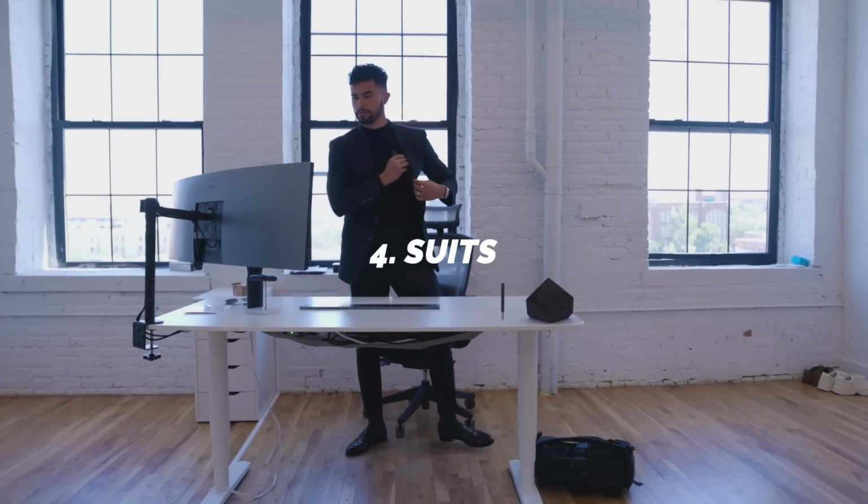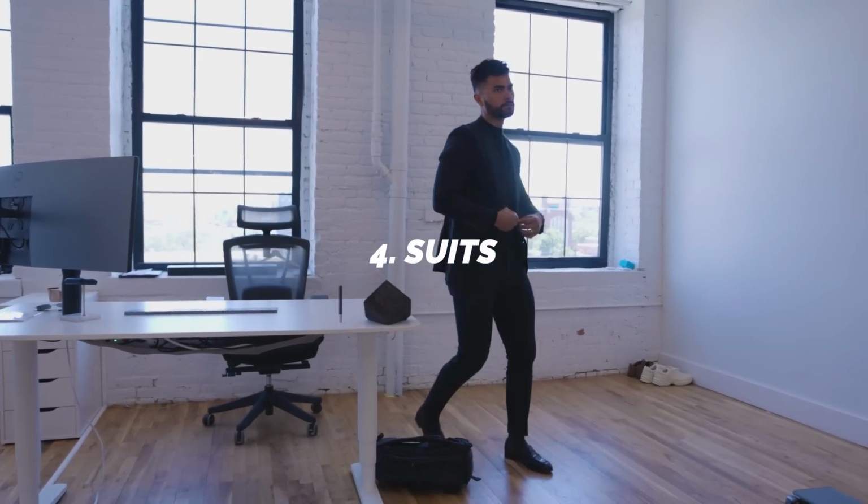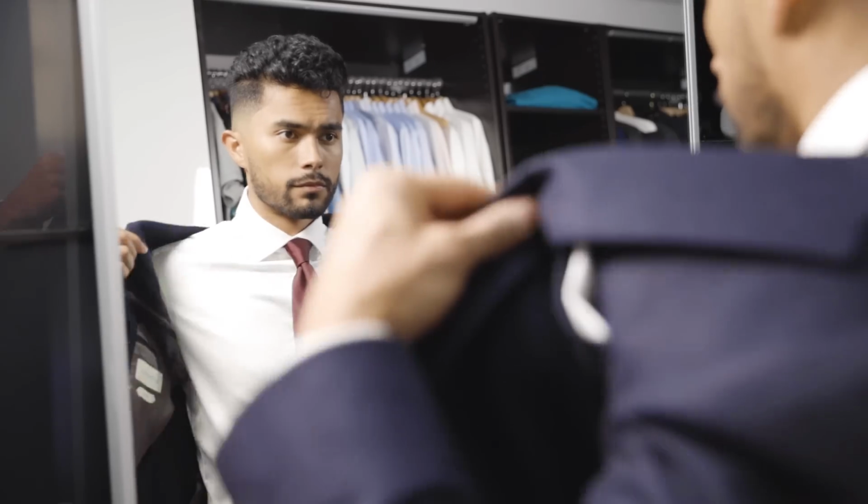Number 4, suits. You know what's crazy to me? That to this day, I'll watch a show and I'll see men wearing their suits incorrectly. Where are the set designers? Where's the stylist? Not even stylists know how to wear a suit properly. Most men, again, your suit is like your coat of arms, and most men need to know how to wear a suit properly. So I'm gonna hook it up.